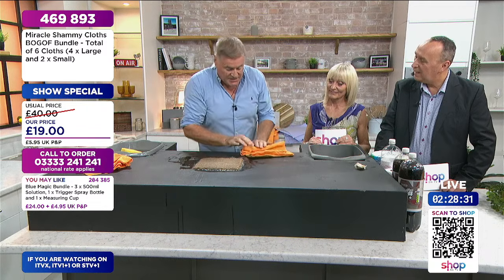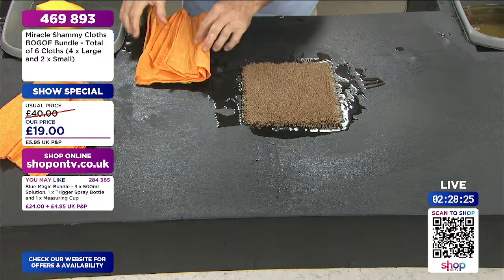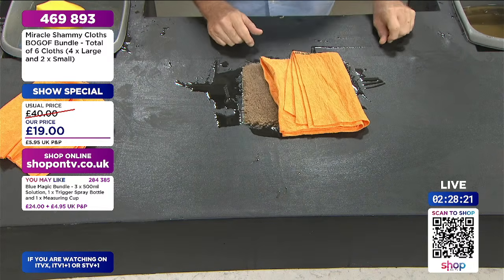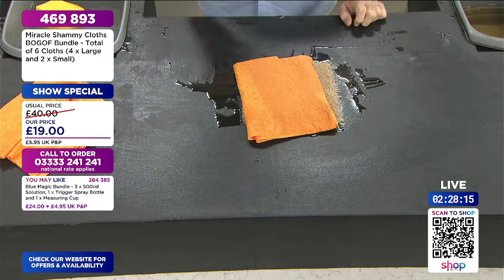Where does it end? Take your chamois, use it over and over. Get it damp first, lay it on the spill. And I'm going to try and do this one hands-free. Watch this. This is what I mean by capillary action. So it'll draw the liquid from below. I'm not going to take long. I'll flip it over, do the other side, and let's see what we get.